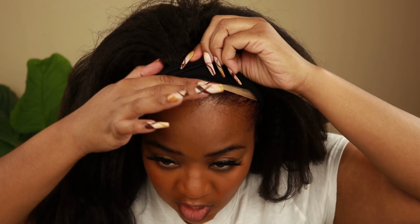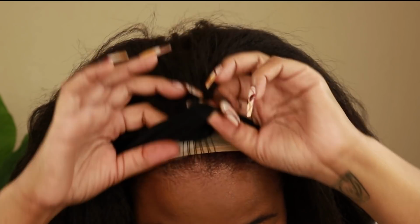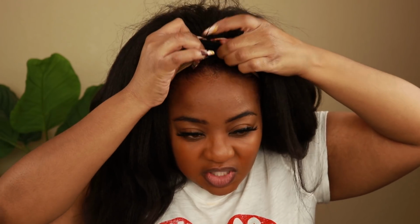And then I'm going to take the other comb, and I'm going to show it to you because I prefer this comb over the clamp that you put down in there. It's kind of like a clip in. I'm a little scared of them, but this is just like a comb. You just stick it on in there. So I'm going to take this comb piece, that right there, and I'm going to use that to gently attach the wig.